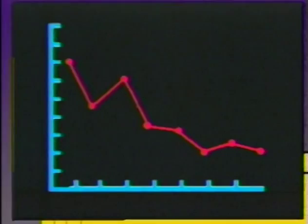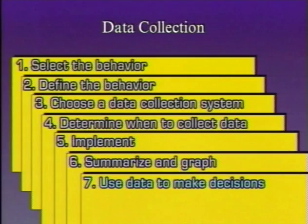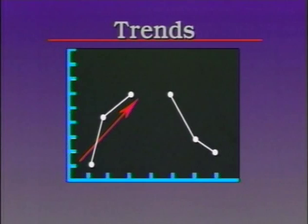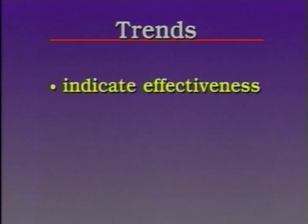Finally, utilize the data to make decisions about the student's progress. To determine if a program has been effective, it helps to evaluate trends in performance by focusing on systematic and consistent increases or decreases in behavior. Trends are defined as three or more data points in the same direction. Trends in data indicate the effectiveness of programs and assist in determining the need for program changes.